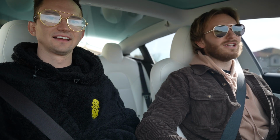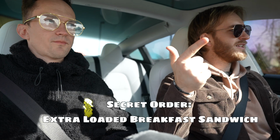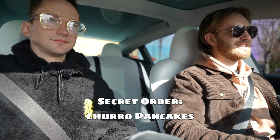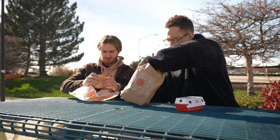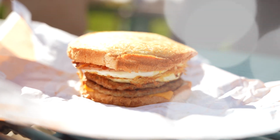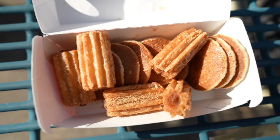But first, we had to start with breakfast. Start the clock. Here's Jack in the Box. I'm gonna get an extra loaded breakfast Sammy, and this guy is gonna get the churro pancakes. Both not on the menu, mind you. First secret menu. Oh, there's a double the egg on here too. Look at that guy right there. Pancakes with churros on top, not the prettiest looking thing in the world.